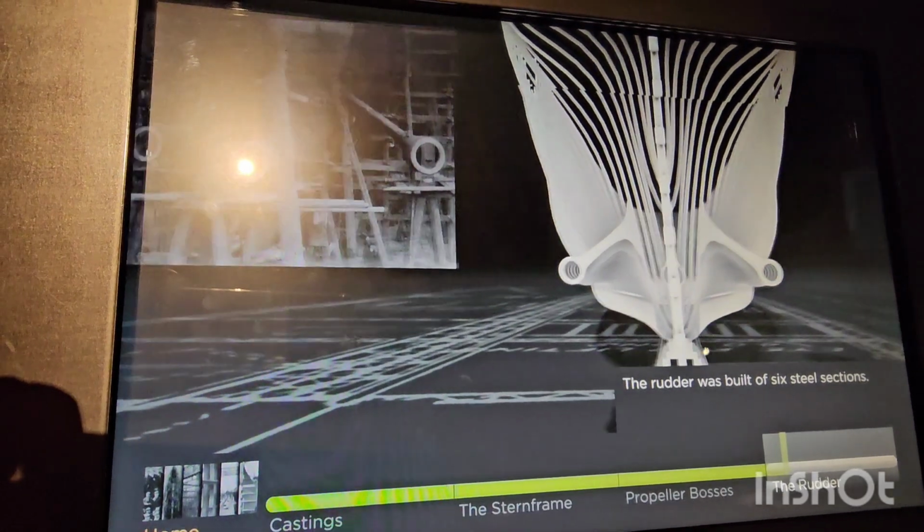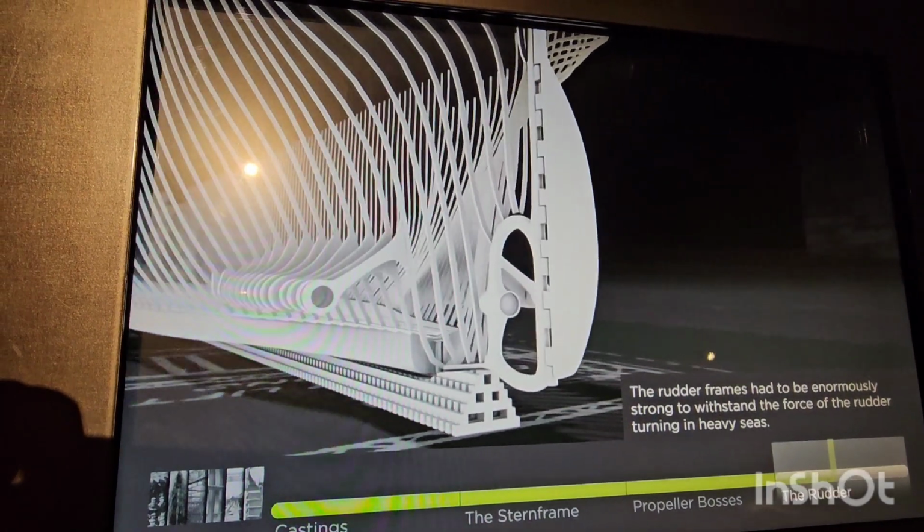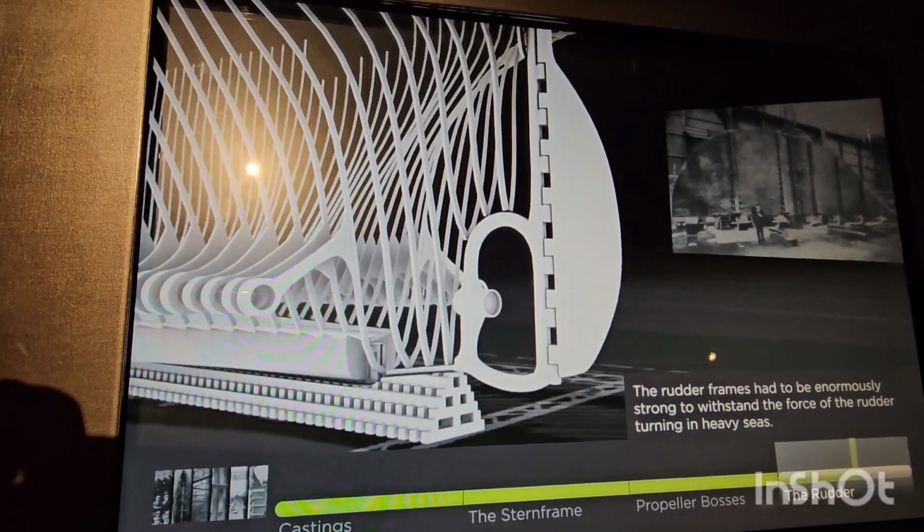The rudder was built of 6 steel sections. The rudder frames had to be enormously strong to withstand the force of the rudder turning in heavy seas.